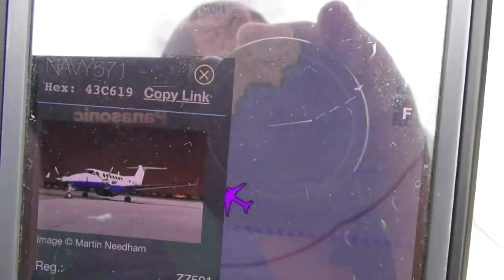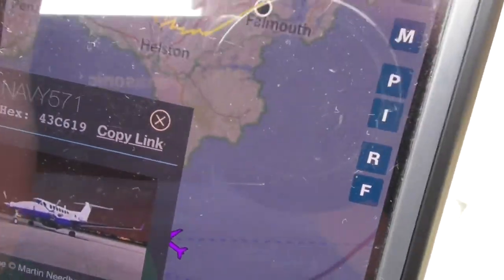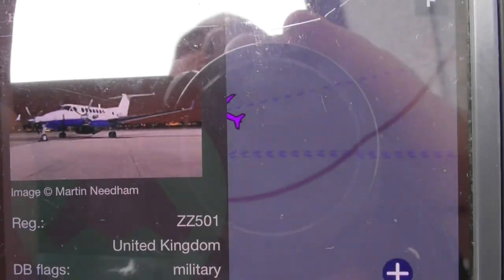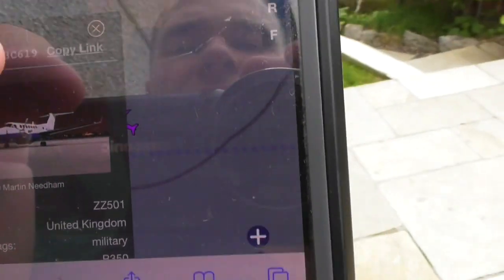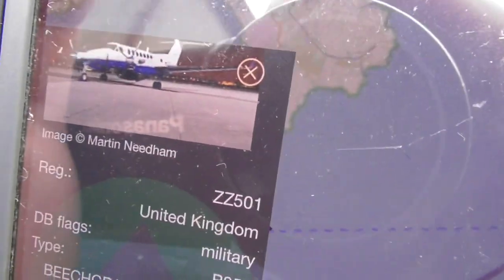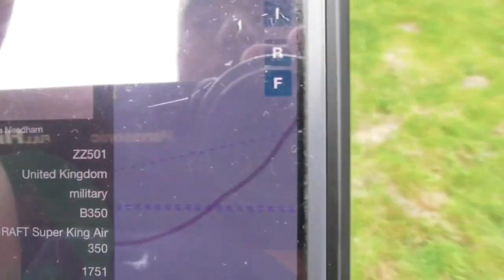Well, here we are, we have just seen a military aircraft this time. This is a Royal Navy Hawker Beechcraft Avenger, the second plane we've just seen. As you can see, the registration today is ZZ501.